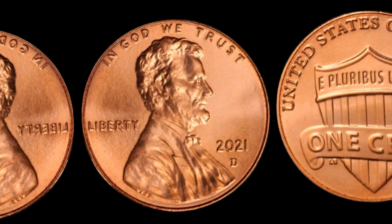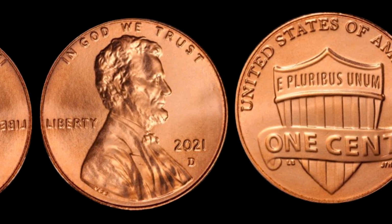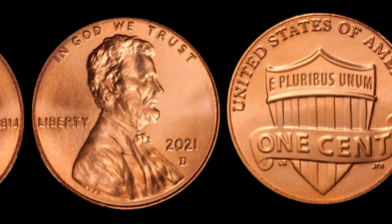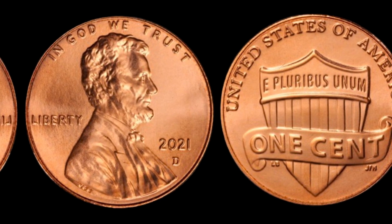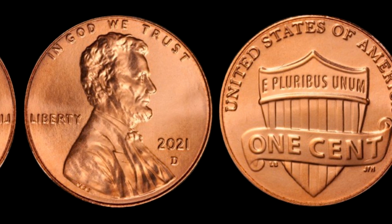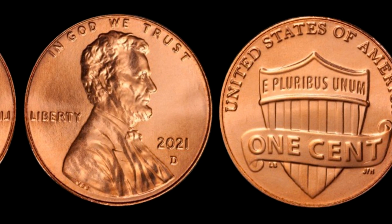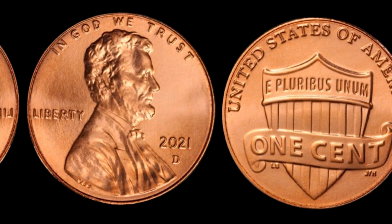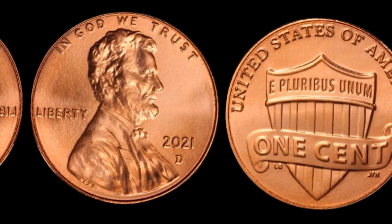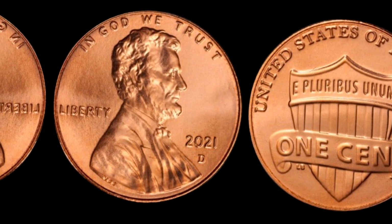We're diving deep into a story that's taking the numismatic world by storm. We're talking about the 2021 Lincoln 1-cent penny, a coin that, incredibly, is valued at a whopping $1.2 million. Yes, you heard that right. A single penny worth over $1 million. So what makes this seemingly ordinary coin so extraordinary? Stick around, and let's unravel this mystery together.